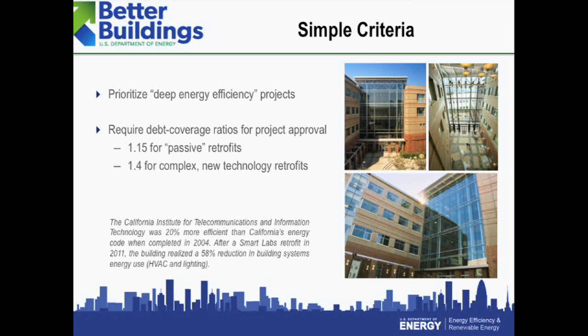I'm really speaking to the second bullet now, required debt coverage ratios for project approval. The way this works is if we have what I call a passive retrofit project, that might be something like replacing lighting devices with a more efficient fixture and set of controls. It doesn't require a lot of ongoing fine-tuning, maintenance, recommissioning, or anything of that sort. That's why I call that passive. We require a 1.15 debt coverage ratio, which means that the annual savings in the first year needs to be at least 15% greater than the debt service.